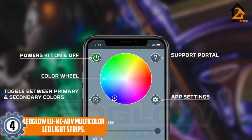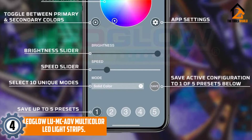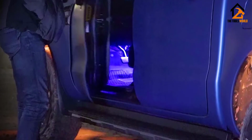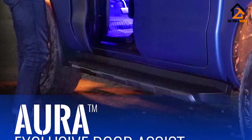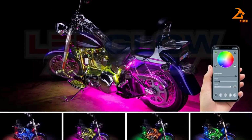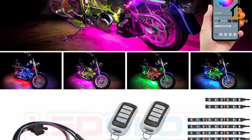Moving on at number 4. We have the LEDGlow LU-MC-ADV Multicolor LED light strips. As its name suggests, this is a multicolor light, all set to illuminate the car interiors and will also be perfect for use on a motorcycle. The strip contains 24 ultra-bright, wide-angled SMD LEDs. Since this product is available in 4 individual strips of 9 inches each, it creates a total length of 54 inches and total number of LEDs will be 72.